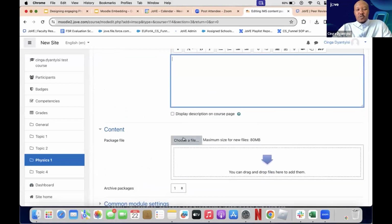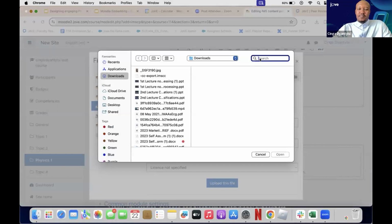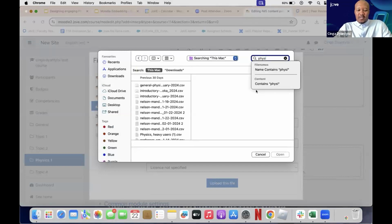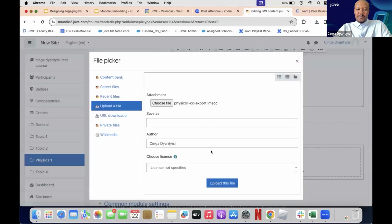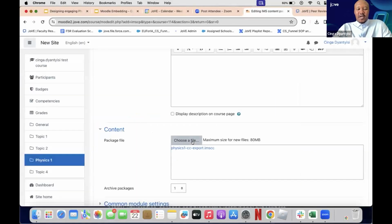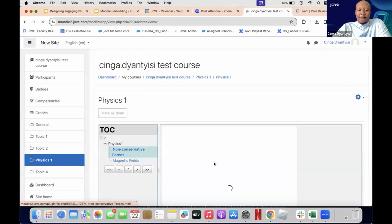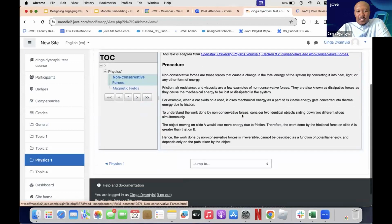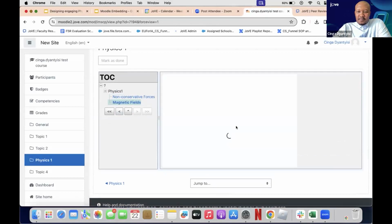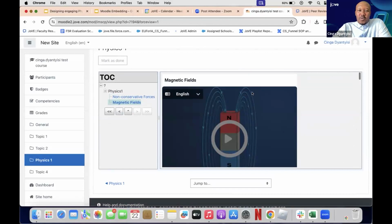Where it says content, you come to choose a file, and we click on there. And then we choose the file. It is the file that we had downloaded, which was Physics 1. We select that and we click on open. And we say upload this file. Once we've done that, you can click on save and display. And you will see the video over there with the notes underneath. And that is how you would embed a video using Moodle.